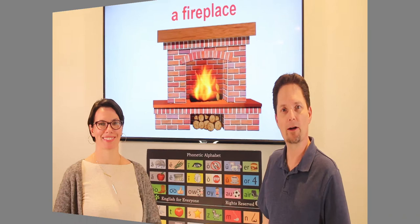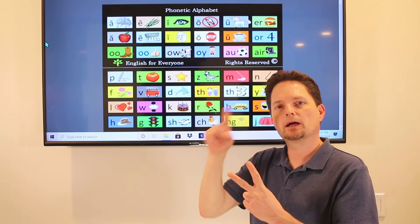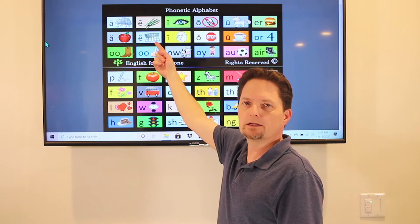Very good. Kitchen cabinets. The kitchen cabinets are brown. The kitchen cabinets are new. Kitchen cabinets. Kitchen: k, i, ki, ch, kitch, e, kitchen. Kitchen. Repeat.